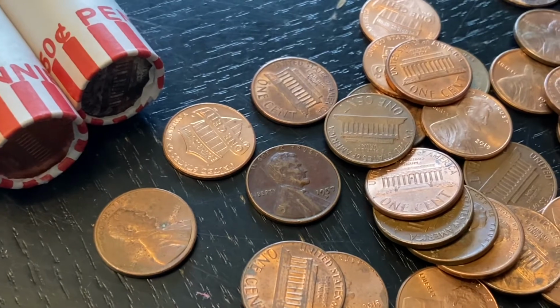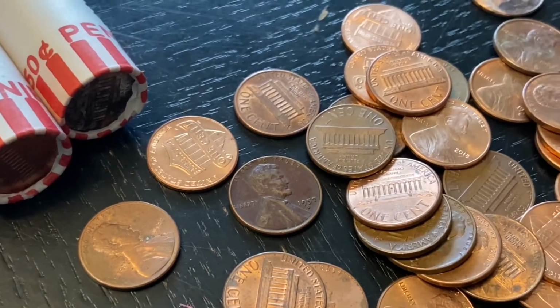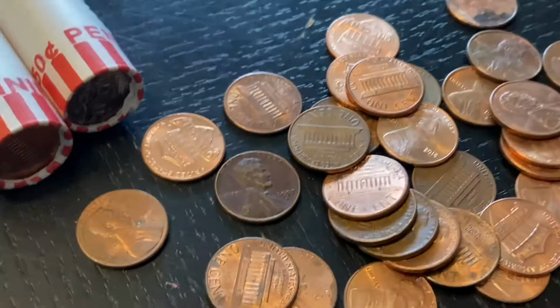Hi guys, I just found a 1957D. 57D, wheat number 5. Woo!